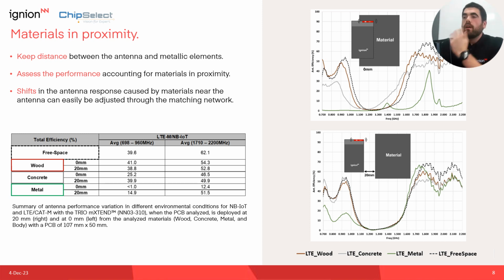Okay, that can be easily achieved through the casing. I mean, the space that the case gives between the communication board and the wall. As an example, the wall, let's say, will be more or less 20 millimeters, so you will be fine. But if you have the communication board just touching the material, you will see at the top of the slide how the performance is quite lower.